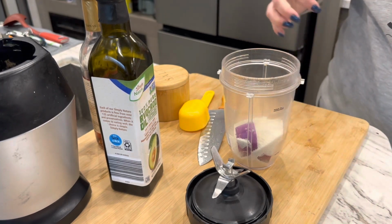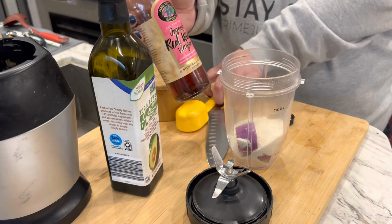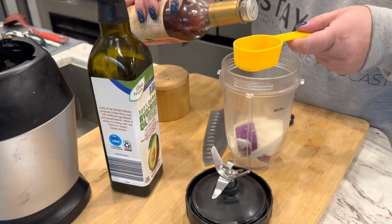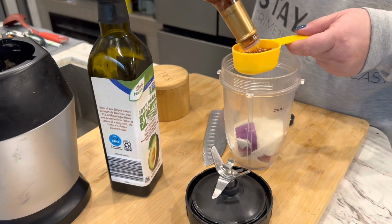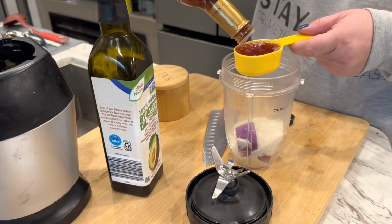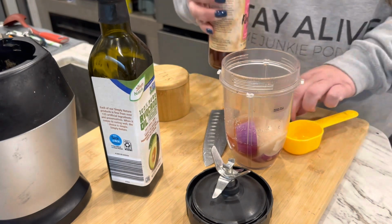And then we need a fourth of a cup of vinegar. I'm using red wine vinegar from Azure. I have used white vinegar before and it turned out just fine. So we want a fourth of a cup of that. This vinegar is really good though from Azure, this red wine vinegar. I really, really like it.